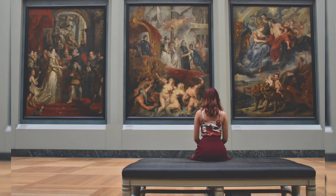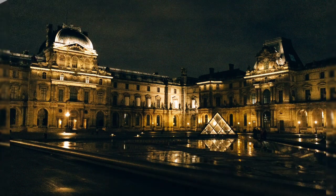We cannot forget the special events hosted by the Musée du Louvre, such as opening ceremonies, special exhibitions, conferences, and gala events. These events are an opportunity for those interested in art and culture to connect with artists, experts, and workers in the cultural field.